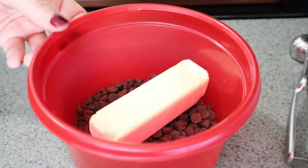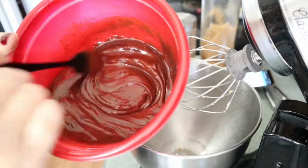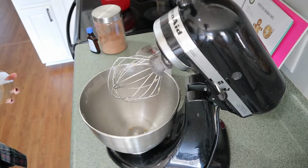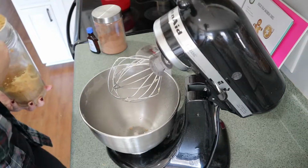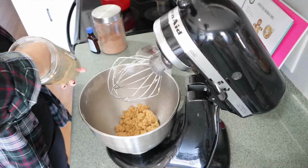Okay, so this last recipe is kind of my own concoction. I love to bake, and so I took knowledge from all of the years of baking things and put my own little spin on just a basic chocolate cookie. You'll be able to tell by this video that I was just using whatever I had.